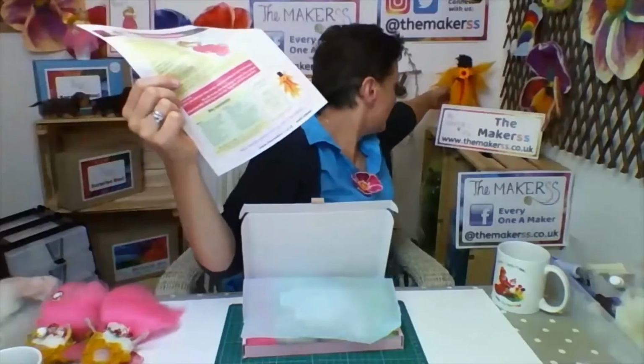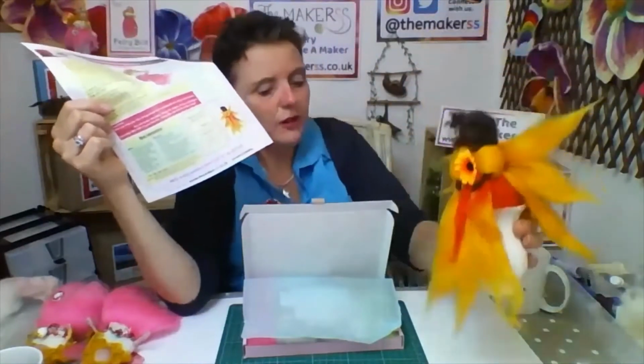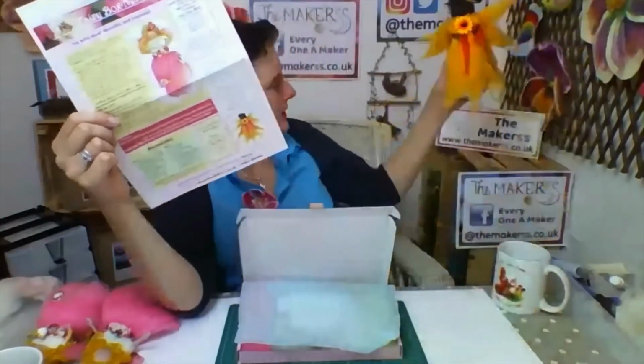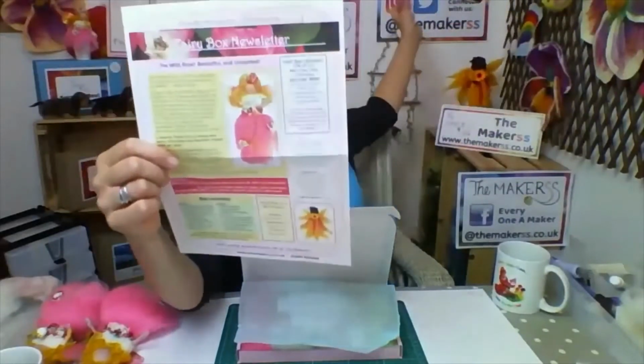And I'll just bring her a little bit closer, because she's one of our first diverse fairies that we are making. I think she's really beautiful, and the colors, it was just one of those things where it couldn't be anything else but this one. Just absolutely stunning. And so this is August there, and that's the newsletter.